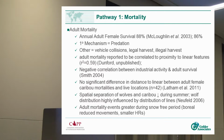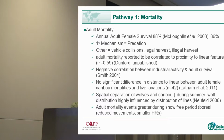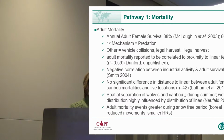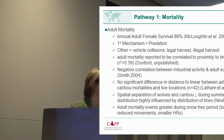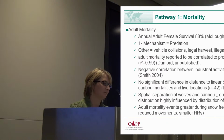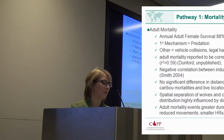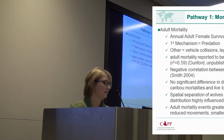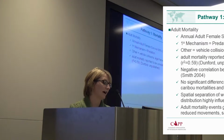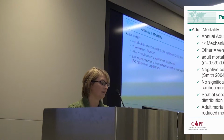There have been instances in herds in Alberta where vehicle collisions, for example the Alopesh, were at one time an important pathway for mortality, and harvest possibly could have been. But right now, what we're learning is it's primarily this predation mechanism. Jess Dunford, when he was with the Boreal Caribou Committee, did some analysis on where adult mortality was occurring and found it was correlated to proximity to linear features.